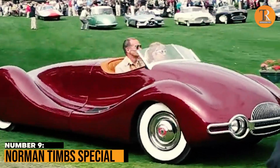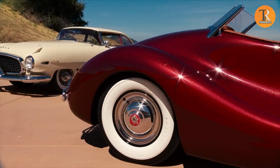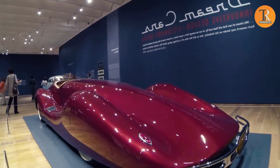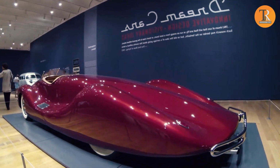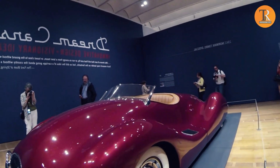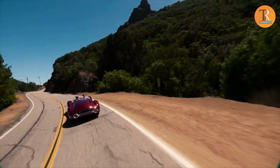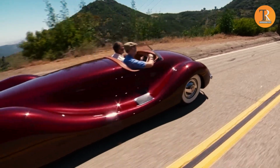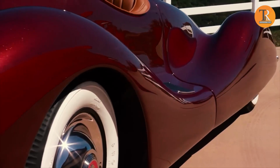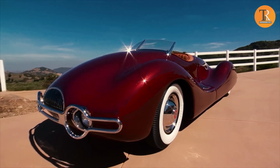Norman Timms Special. Now let's take a look at another strange car, the Norman Timms Special. Engineered by Norman E. Timms in the late 1940s, this custom ride stands out with its exceptional design and handmade details. The Timms Special boasts a sleek aerodynamic body shaped like a teardrop, featuring a long hood, flowing curves, and a narrow back. Handcrafted from aluminum, it's a lightweight masterpiece.